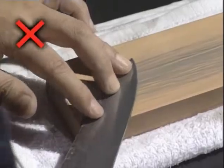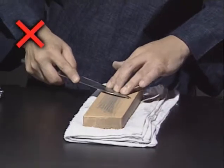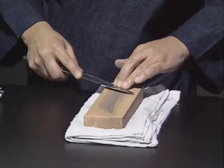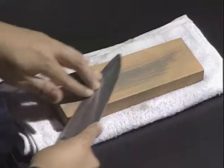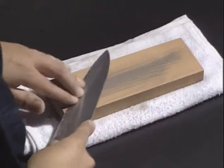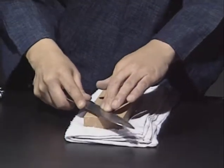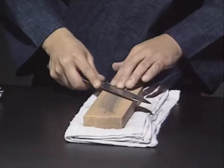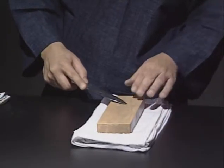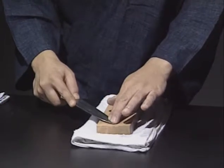If you spread your fingers too far apart, holding the knife steady will be more difficult, and you will not achieve a proper edge. If you're a beginner, apply pressure only on the upstroke and lift the blade slightly on the downstroke. This will help prevent you from cutting your finger.